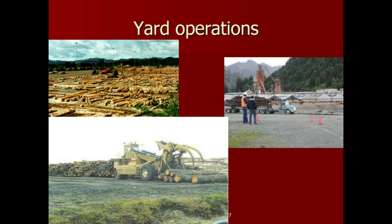Other times, they'll have a tray where the whole logs will come up on the tray and it'll be like the infeed to a sawmill, except the logs will be redistributed from that operation. So yard operations are possible. More often than not, people are trying to get away from the extra handling.